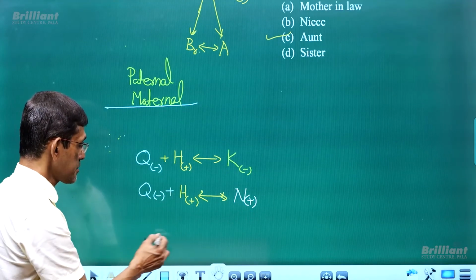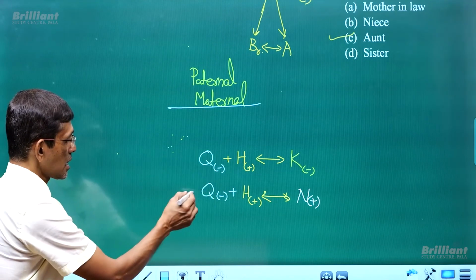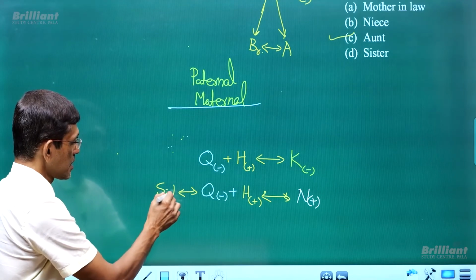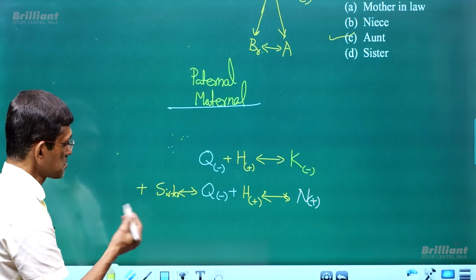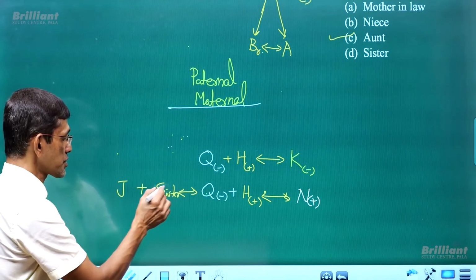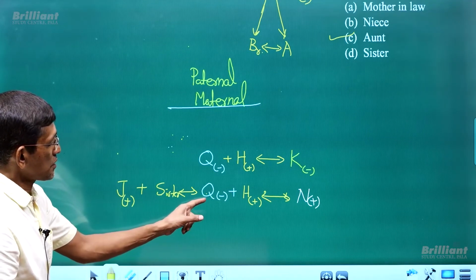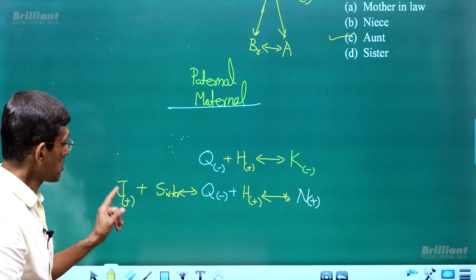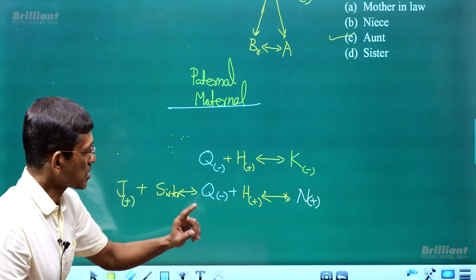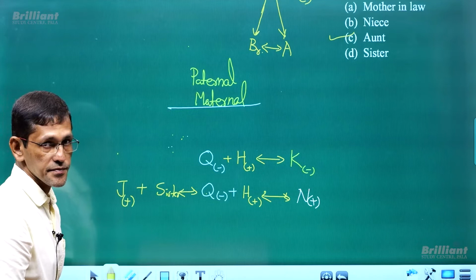At the same time, if Q has a sister, and she is married to J. So Q's sister, and she is married to J. So again, from Q's point of view, J is the brother-in-law of Q. At the same time, N is the brother-in-law of Q. So brother-in-law can be from two possibilities, right?